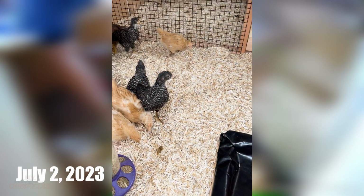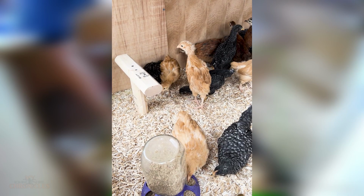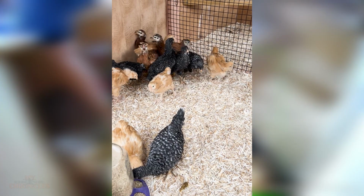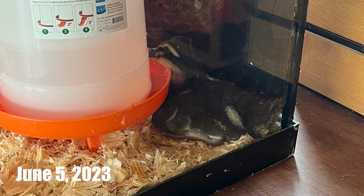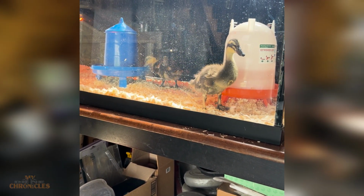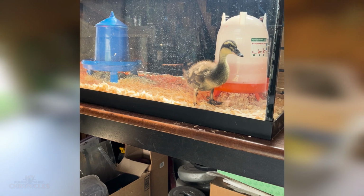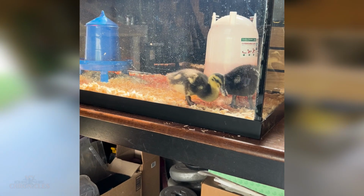And we moved them out to the big house on July 2nd. Also during that time, around June 5th, I think it was, we got a couple new little baby straight run ducks. And we worked with them for that time too, and they grew really fast also, as you probably know. And they moved outside to the new enclosure on July 3rd. So it was really a busy time there.